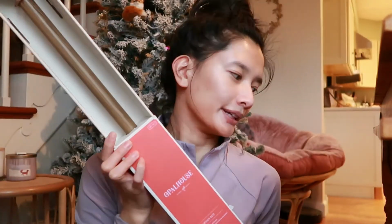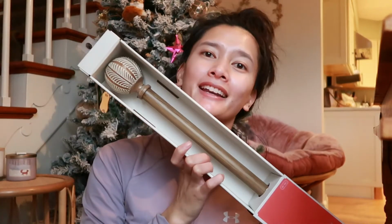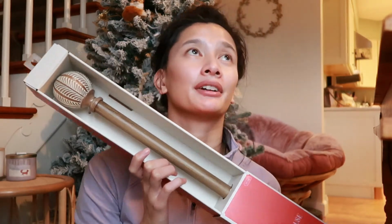Oh wait, I forgot. I also got these curtain rods. Hold on. Ta-da! Yeah, very exciting. The curtain rods in the room I'm currently in are not in the best of shape, so we needed to get new ones, and I was kind of putting it off, and now I have a cat, and I have a feeling he's going to try to climb the curtains or something, and I don't want the whole curtain rod and curtains falling on his face, so we have these now.